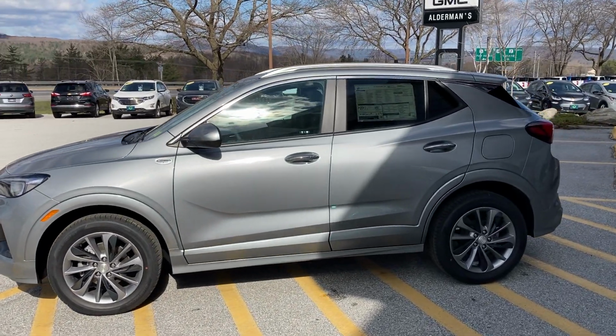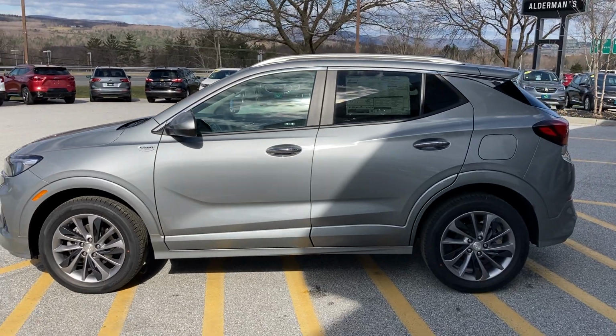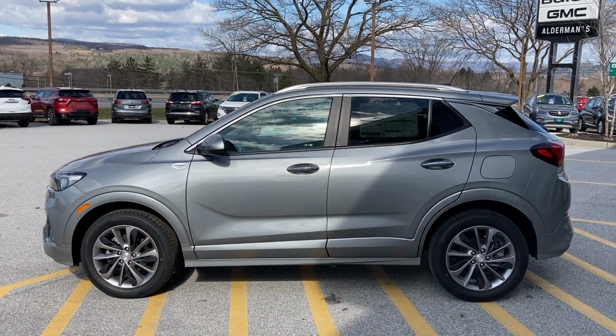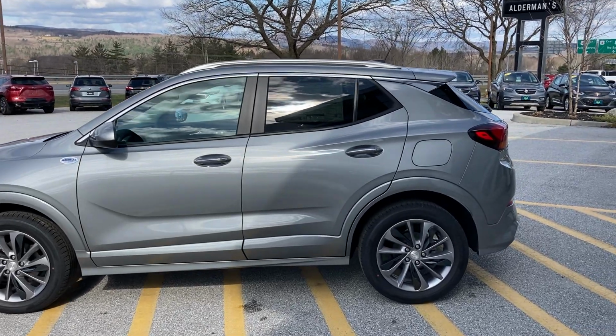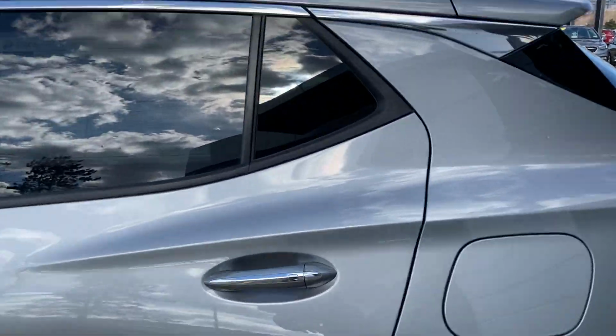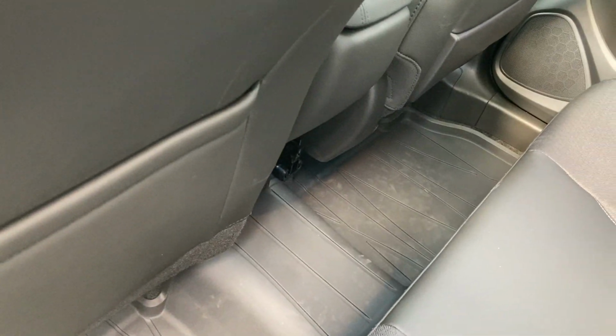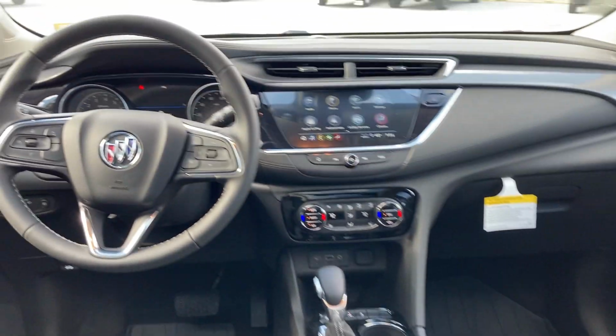More room, more space, better fuel economy, elbow room, hip room. You're not quite as close to each other inside. More cargo space, more space in the back too. Matter of fact, let's get a little bit of a look at it here on the inside. We've got our nice all-weather liners, front and back, inside the vehicle. So that comes with it as well.